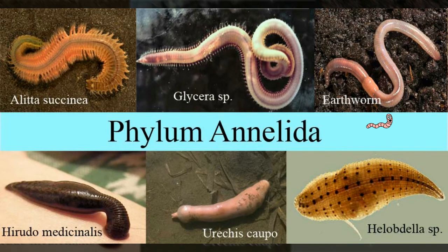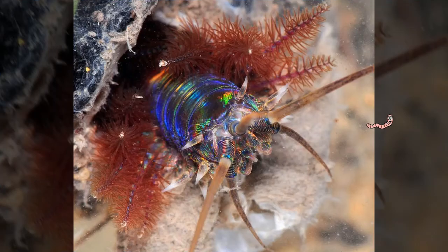I'm gonna insert a picture of those in a sec. Just give me one moment. They're actually quite beautiful, and as you can see, they live inside of tubes.